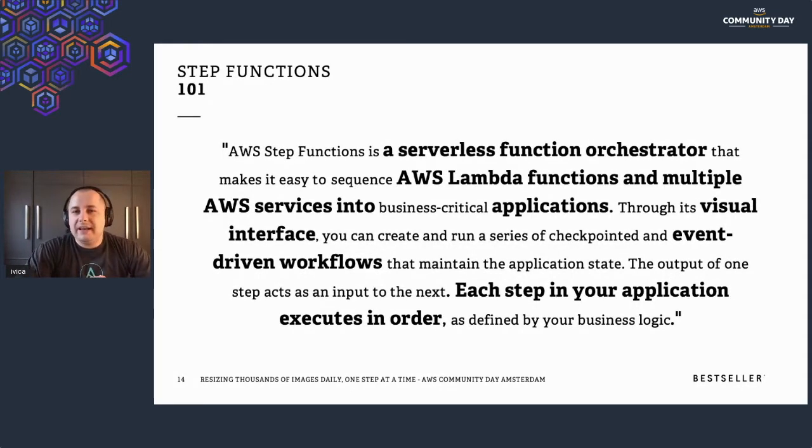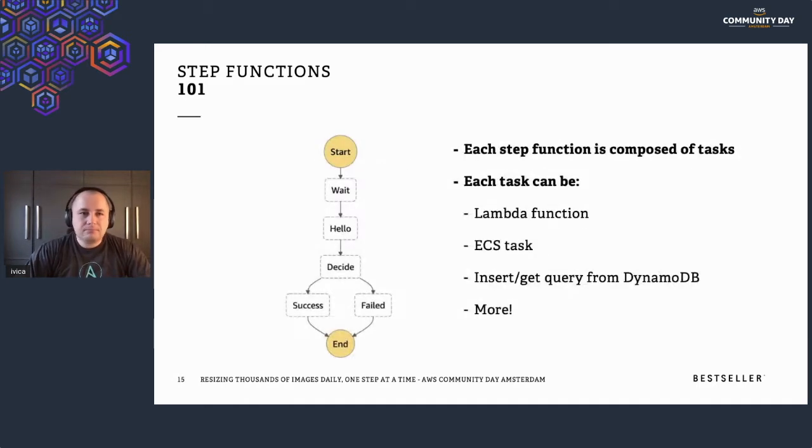So what are they exactly? I'm going to quote badly the AWS product page, which says that step functions are a serverless function orchestrator that combines AWS Lambda and other AWS services to form applications. They also offer you a visual representation of the execution and are completely event-driven. And each step in your application executes in order of your choosing. So you control what happens and how it happens.